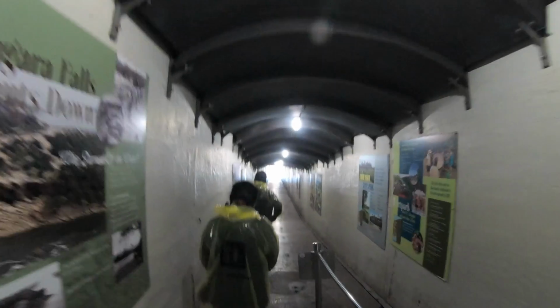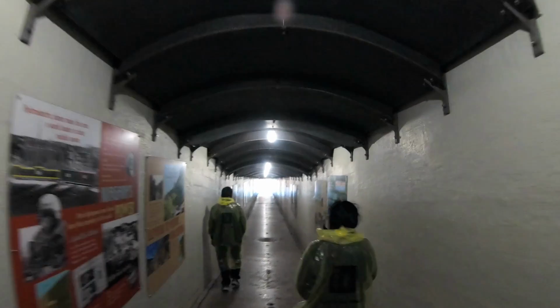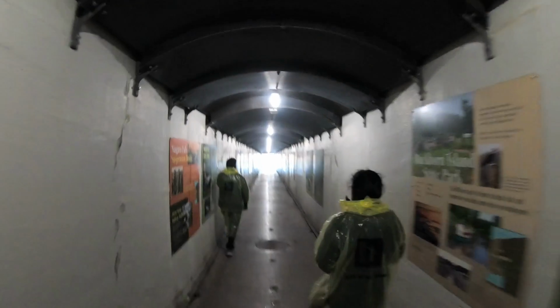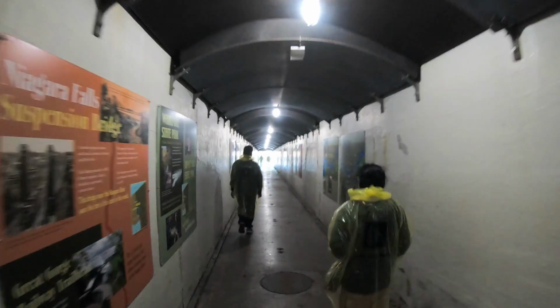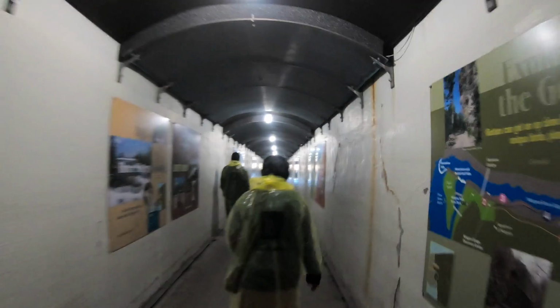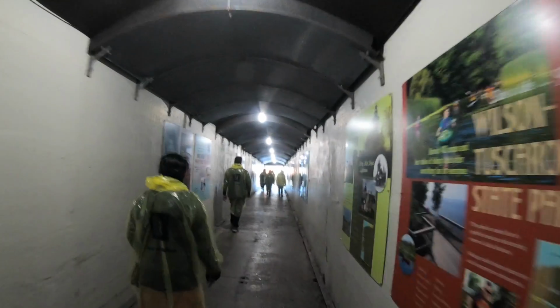This tunnel is bringing us to the Bridal Veil Falls. These falls are in between the American Falls and the Horseshoe Falls. And again, all of these falls are located within Niagara Falls State Park. Guided tours officially began in 1841, almost 200 years ago. That's a long time. A rock fall closed the tour in 1920.